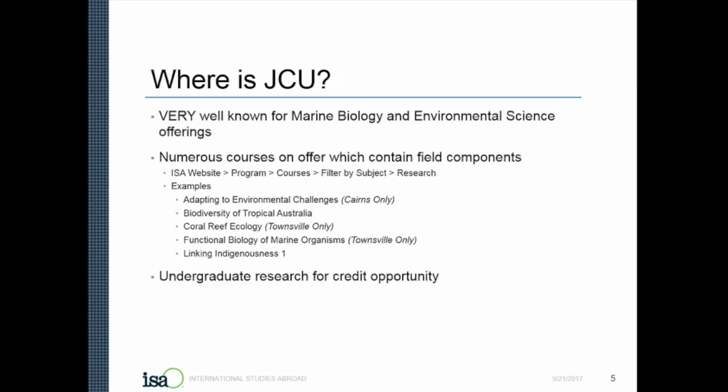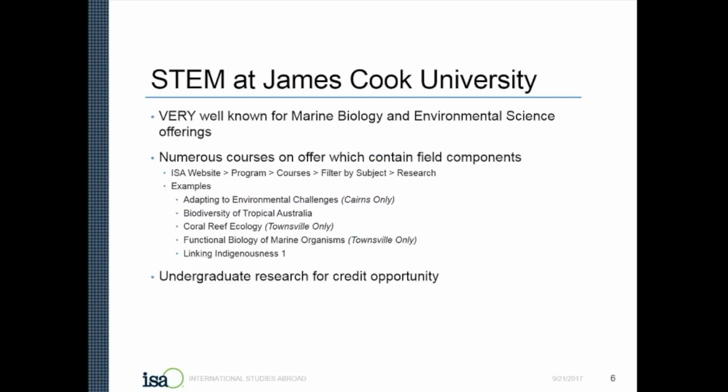So STEM offerings at JCU. JCU is very well known for marine biology and environmental sciences. They offer numerous courses within these fields that contain field components. These subjects are very popular among our study abroad participants and provide students with a unique opportunity to learn outside the classroom in some of the diverse ecosystems that make up tropical North Queensland.